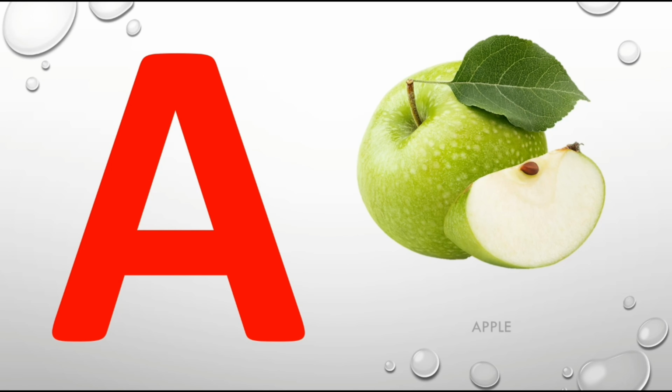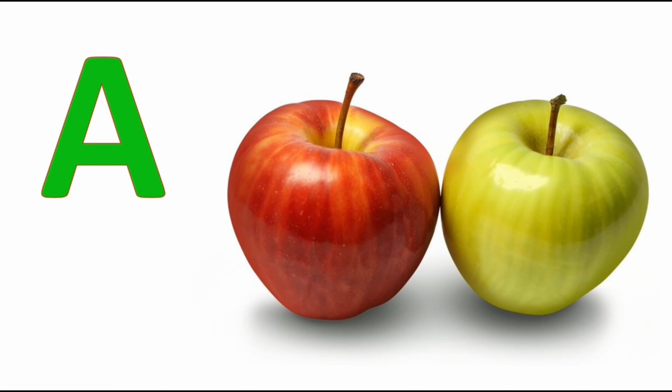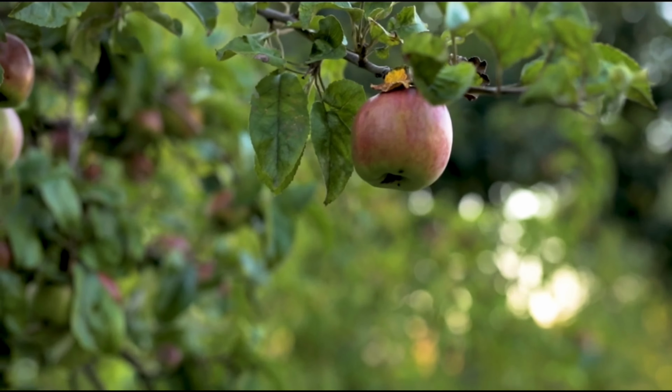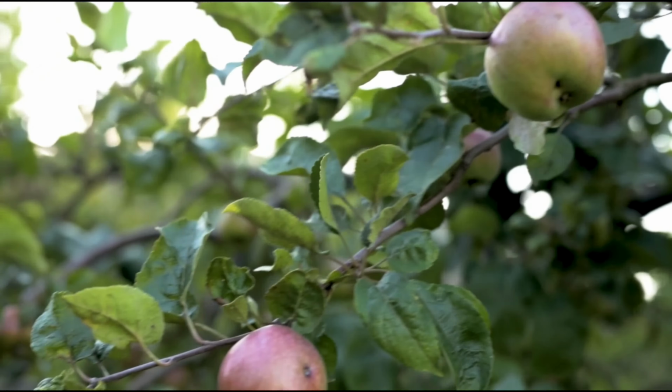This is the letter A. A. A for apple. Remember, A is for apple. Apples grow on trees, full of tasty apples.